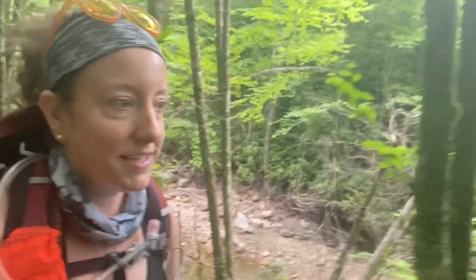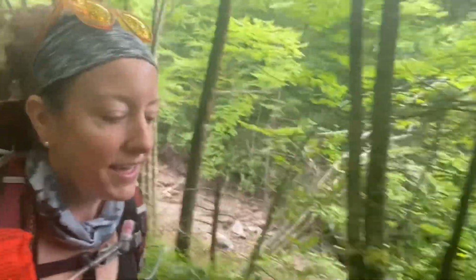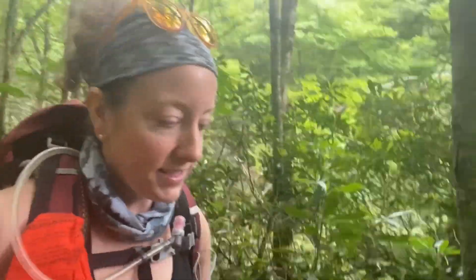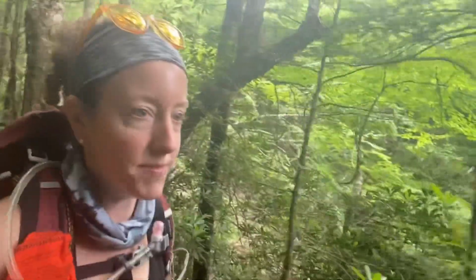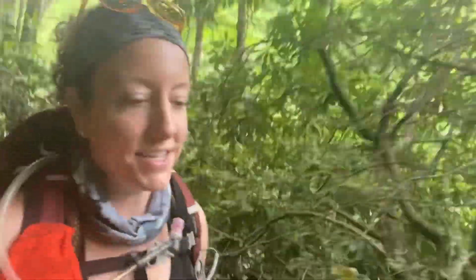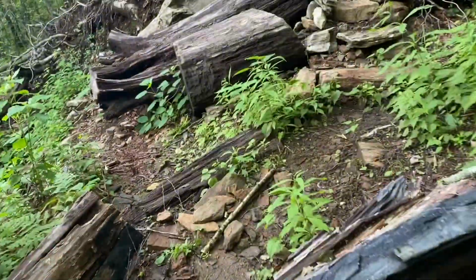And we're aiming to get all the way to Grassy Cove top, which is a 6,000 foot peak in Shining Rock Wilderness. It's about 5 miles to the top. We started at noon, so I'm thinking we'll get there around 2:30 or 3 and then turn around and come back to the car and head home. We're gonna take you guys along on this adventure and see what we find.